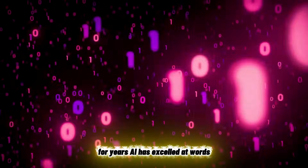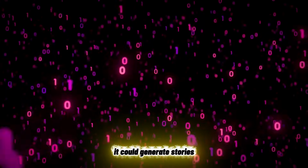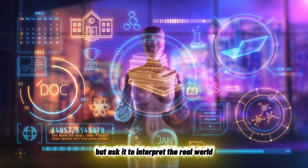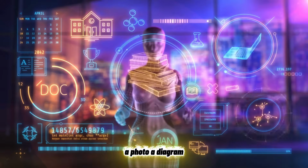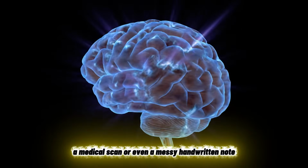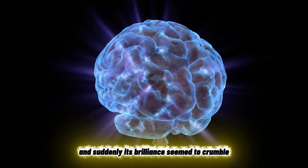For years, AI has excelled at words. It could generate stories, essays, code, anything built from text. But ask it to interpret the real world. A photo, a diagram, a medical scan, or even a messy handwritten note. And suddenly, its brilliance seemed to crumble.